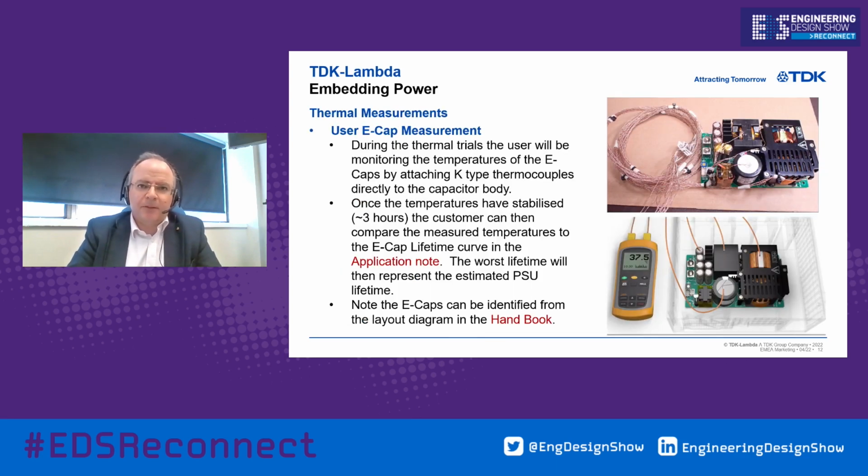So how do you measure the capacitor temperatures? Typically, during the thermal trials, engineers will be monitoring the operating temperatures of the aluminium capacitors by attaching K-type thermocouples directly to the capacitor body. If you can, attach the thermocouples to the base of the capacitor, which is actually the top of the capacitor viewed here, that's a little silver disc you can see. This typically has a mechanical and therefore a thermal connection to the capacitor's cathode foil inside the capacitor body.